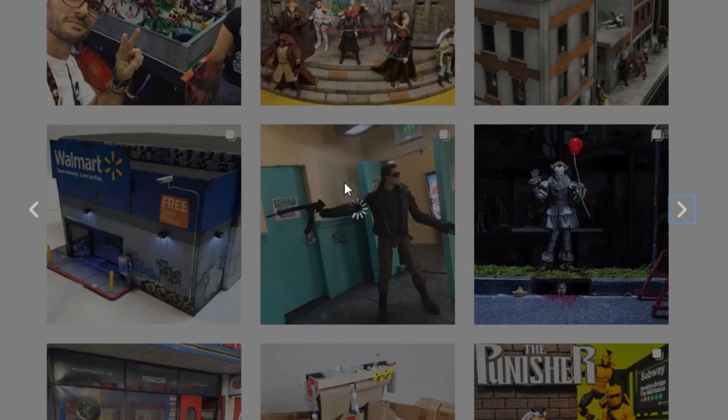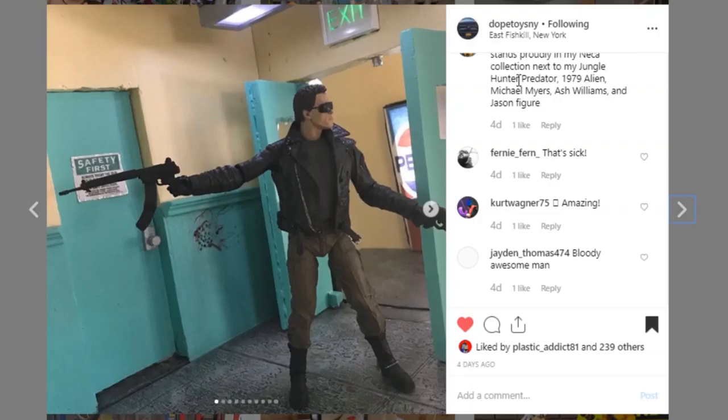Here's a display that you might still be able to get the opportunity to buy. This is coming from Dope Toys NY.